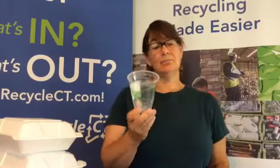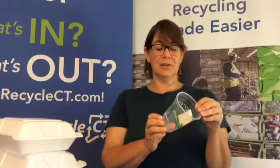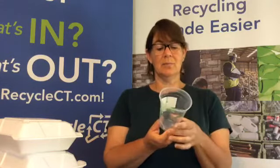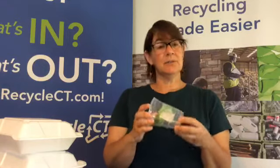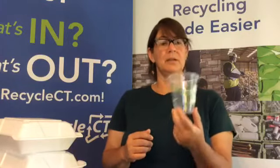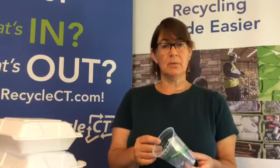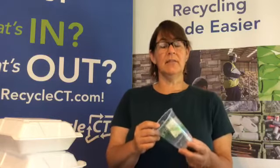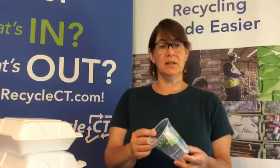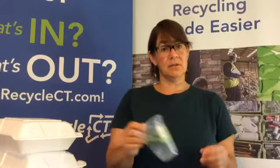However, we have this, again, compostable. It's been certified as compostable. However, it is not a plastic item if it's compostable. So this is where it gets tricky. If it's a compostable cup, it cannot go in the recycling bin. If you have access to a commercial composting program where your materials are collected and then brought to a commercial composting facility, by all means, you can actually put this in there. But other than that, this item should go in the trash.